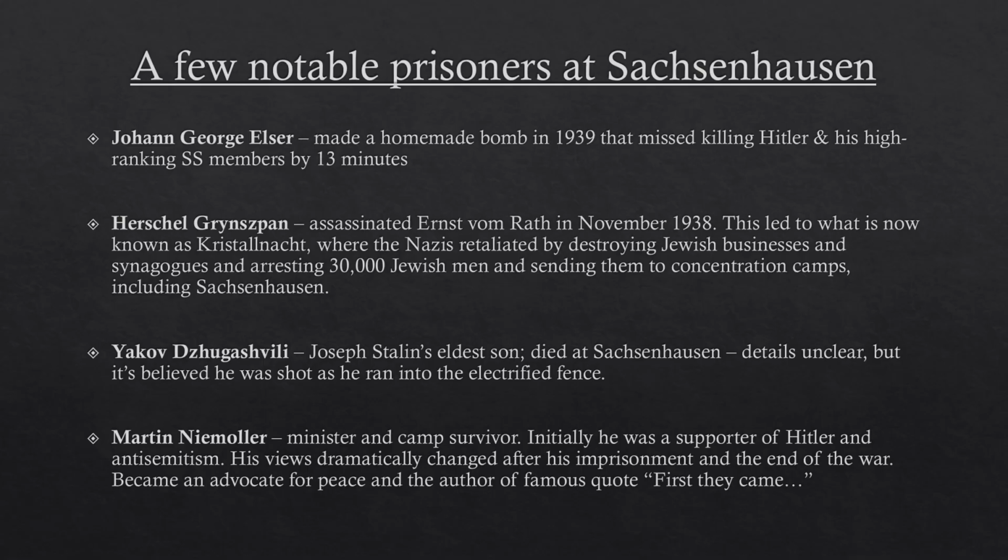Another is Yakov Djugashvili, who was Joseph Stalin's eldest son and died at Sachsenhausen. The details are still kind of unclear, but it's believed that he was shot as he was running into the electrified fence. And the fourth, Martin Niemöller, who was a minister and also a camp survivor. Initially, he was a supporter of Hitler and also a supporter of anti-Semitism. His views dramatically changed after his 7-year imprisonment, and at the end of the war, he became an advocate for peace and is the author of a famous quote which begins, "First they came."